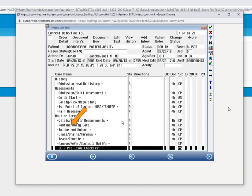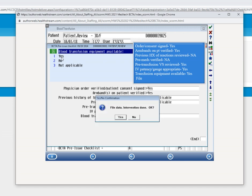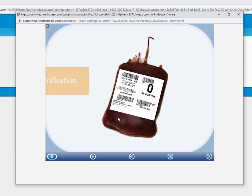Highlight the newly added intervention and at the top select Document Now. Please complete this pre-issue checklist using the information displayed. Meditech will prompt you to file. Product verification.